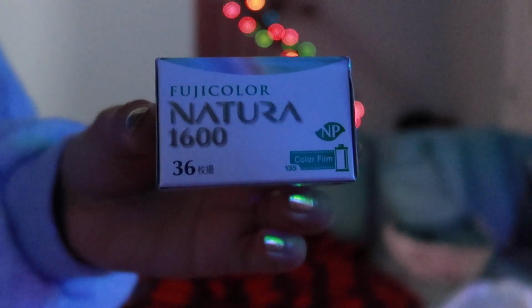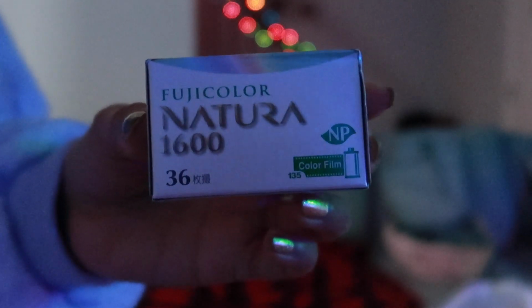Anyway, the purpose of this video is not to show you what's in my bag. The main reason for this video is this most expensive film that I've ever bought in my life. This is the Fuji Natura 1600 speed film. And what's so great about this film? Well, I guess we'll find out.